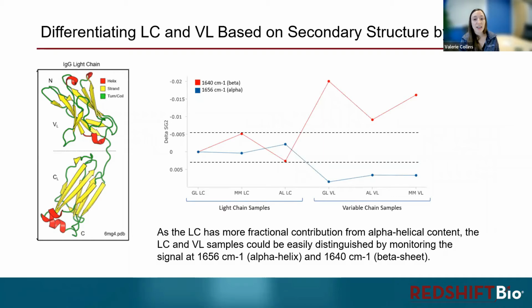So here's the first set of MMS results showing that we can clearly distinguish between the LC group and the VL group due to the contribution of fractional alpha helix and beta sheet content. The overall LC has a higher fractional contribution of alpha helix, so by measuring the signal at 1656 wave numbers, which is important for alpha helix, we can clearly distinguish the two populations just by seeing the higher amount of alpha helix in the LC samples.